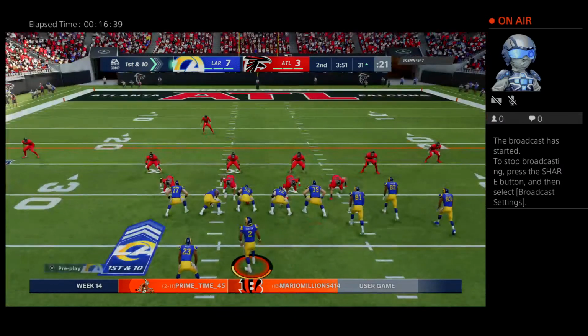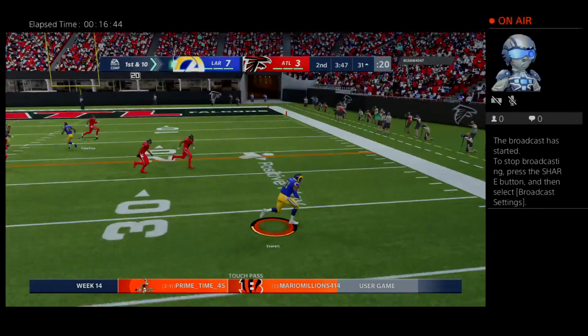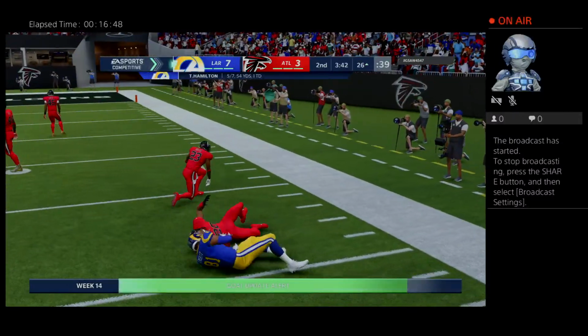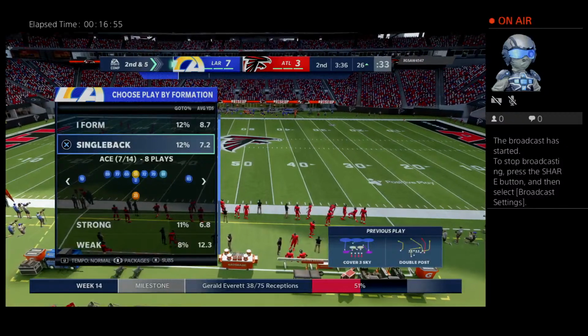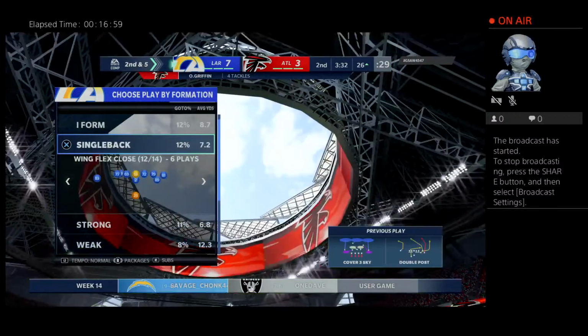It's 1st and 10. Operating from the gun. Hamilton. He'll find Everett there, complete. And he'll be a little shy of the 25 here at the 26-yard line. 5 yards on the catch there, brings up second down. 2nd and 5 at the 26-yard line.